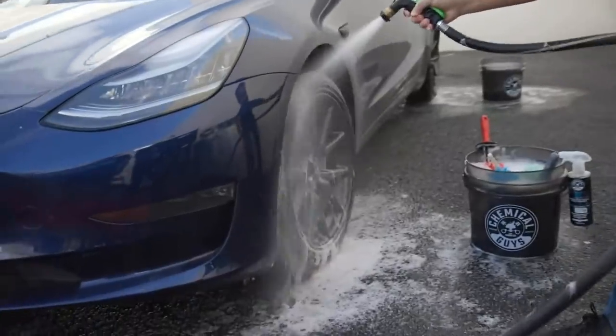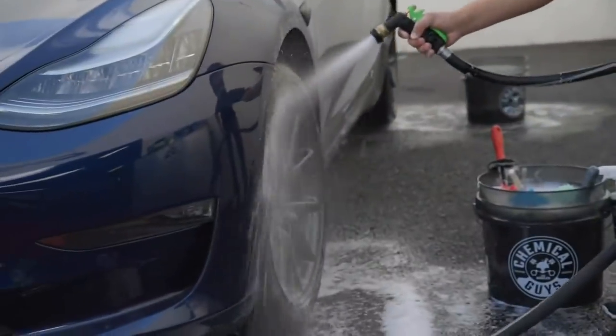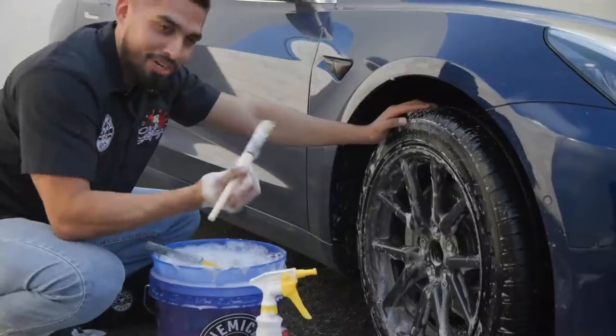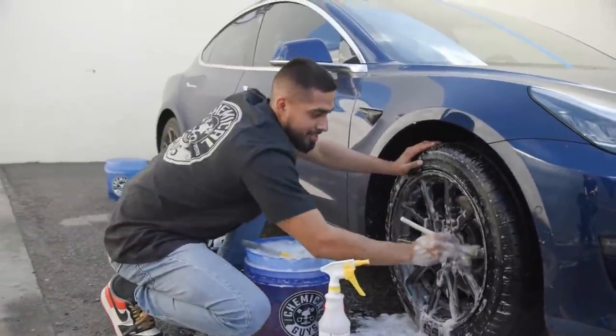Looks like we're rinsing off wheel number one for Joey here. You can tell all that grime that's coming off of the surface. Yeah, you can see all the dark, dark water coming off. Dirty, dirty water. And Henry now is scrubbing his wheel with the boar's hair detailing brush. I don't know if Joey took his time to get all around the little spokes. I'm making sure I get everything because I want this W.